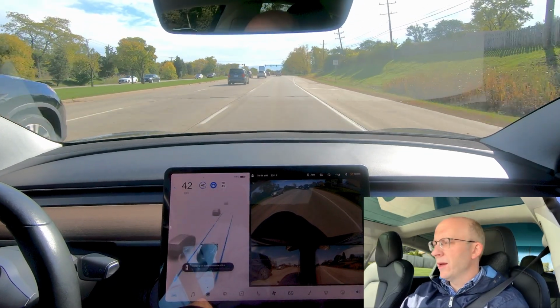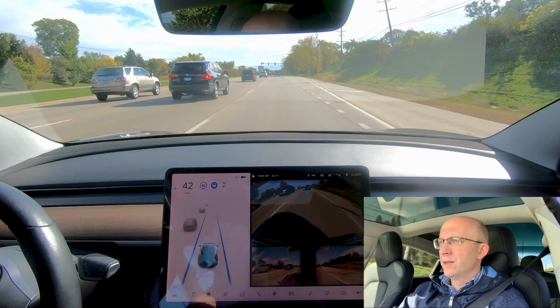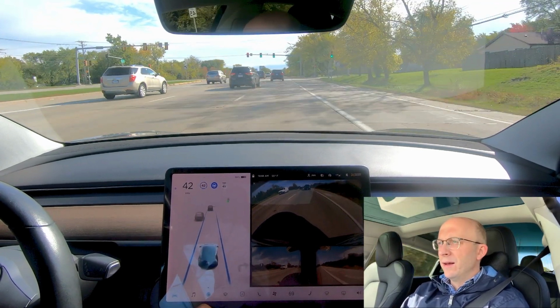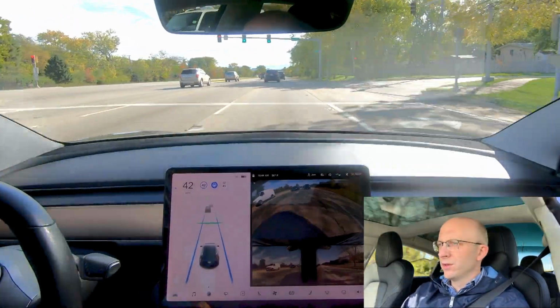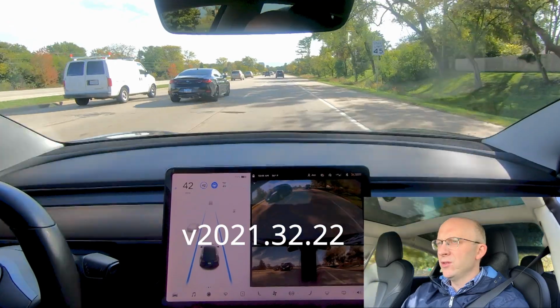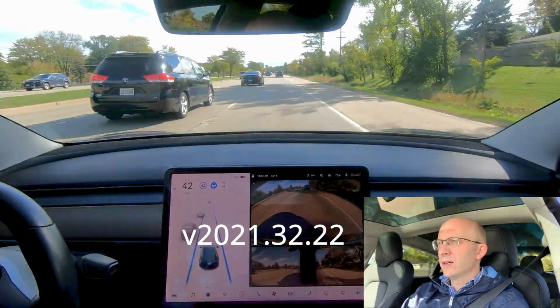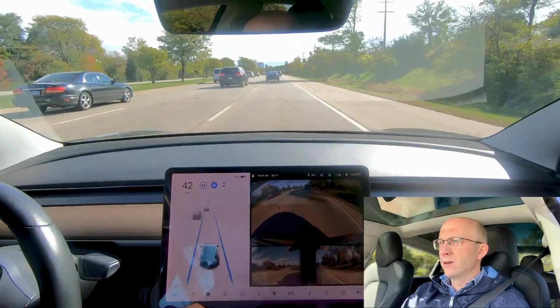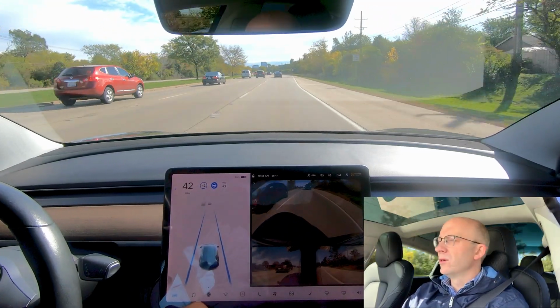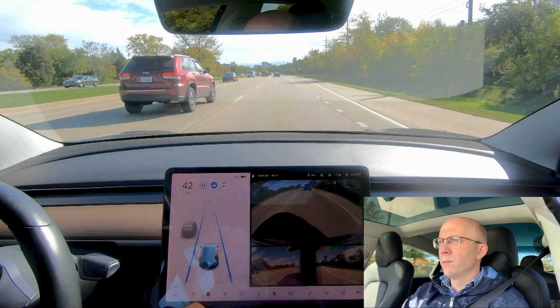So the car is beeping at me quite a bit here because I am not holding the steering wheel, and I've done a couple tests with the current public build of autopilot, and it does not use the in-cabin camera to detect whether your eyes are on the road or not. So just as an example here, I'm going to stare at the road, and on the count of 3, I'm going to let up on the steering wheel.